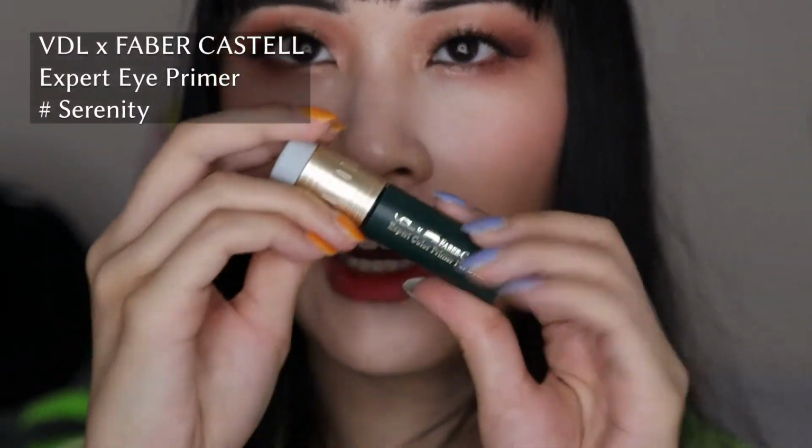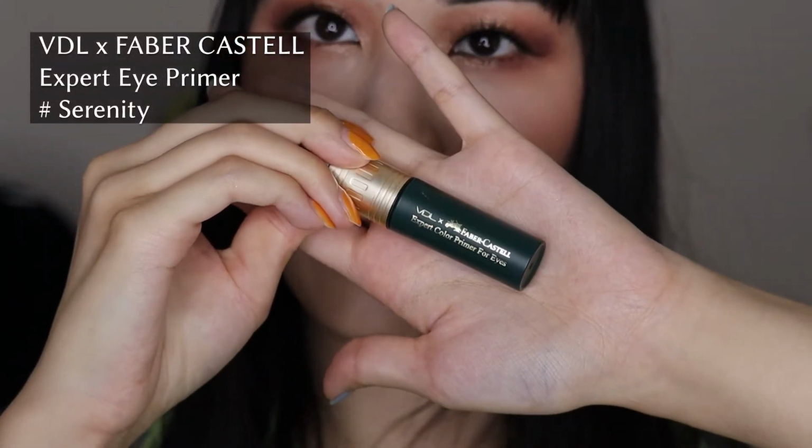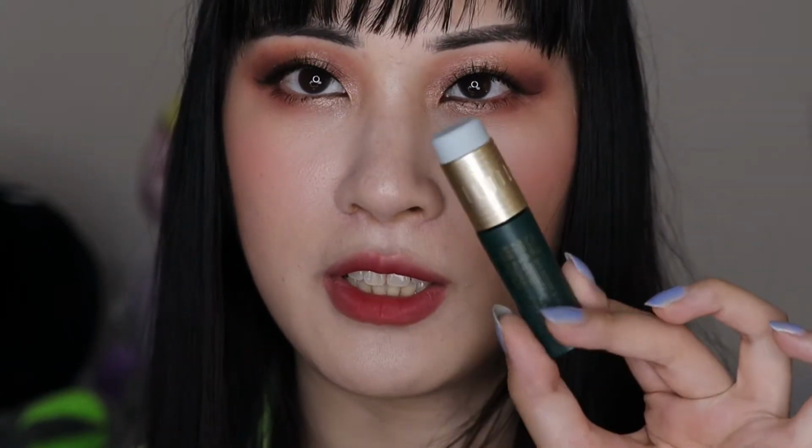And then this one here, the VDL one, I wanted to like this one. I thought the bluish, lavenderish tint to it would really help me be able to wear pastel shadows a lot better, and colorful shadows like blues and true greens. I thought it would really help with that, but it's a lot sheerer than I expected. So I don't end up using this as often as I thought I would.